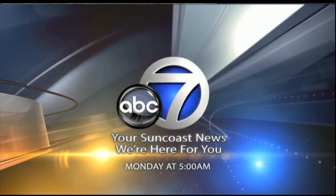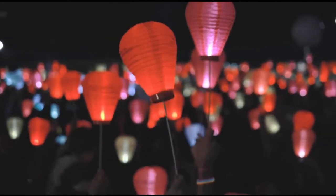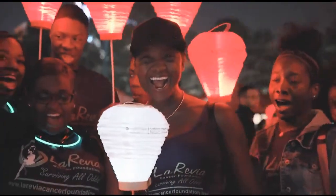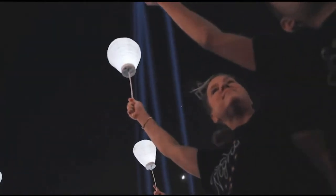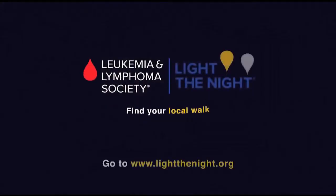We're here for you. About every 3 minutes in America, someone is diagnosed with a blood cancer. Light the Night brings together survivors and supporters to bring light to the darkness of cancer and to help fund life-saving research. Our goal is a world without blood cancers, and we're lighting the path to cures. The discoveries made in blood cancer research have led to breakthrough treatments for many cancers and other serious diseases. Help defeat the darkness of cancer. Join Light the Night today.